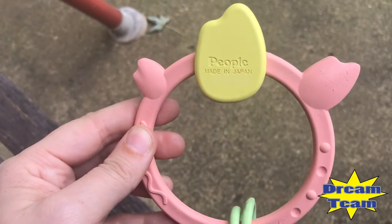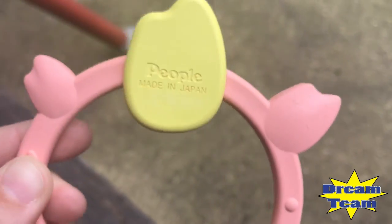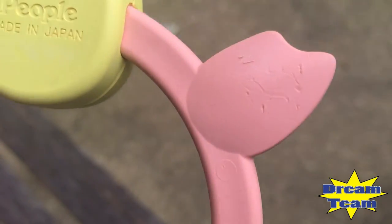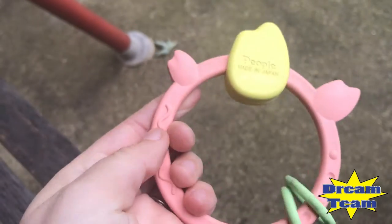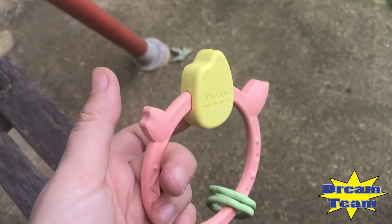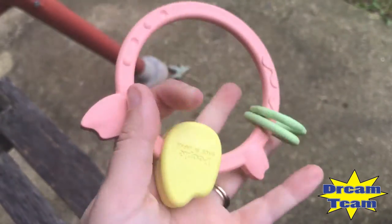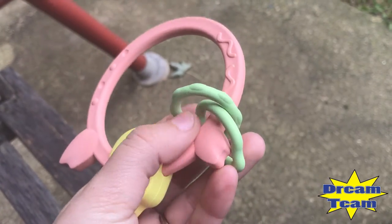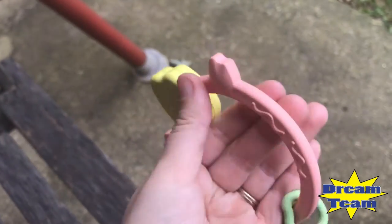All right, I'll show you guys this up closer so you can see where his little teeth marks are there. I think he likes that spot better than this one. But it's pretty much all around, but he does like those better. So like I said, it's made in Japan, so that's really awesome. There's the different grooves right there, so that's one different texture. There's one, there's another one. And even the rings have different shapes and textures on them, so they can see which one they like to chew on better.